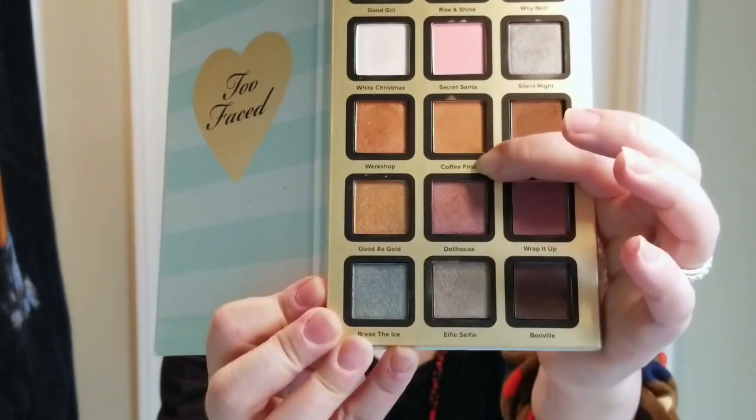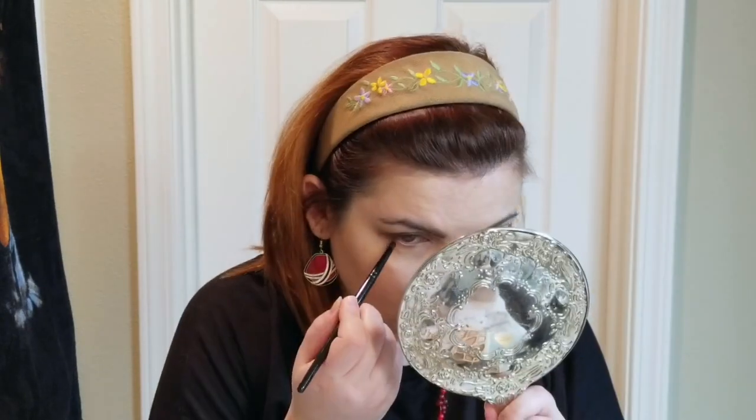I'm going to go into the Coffee first again, and I will tuck her into my lower eyelid area, going with this favorite Wayne Goss teensy little brush.